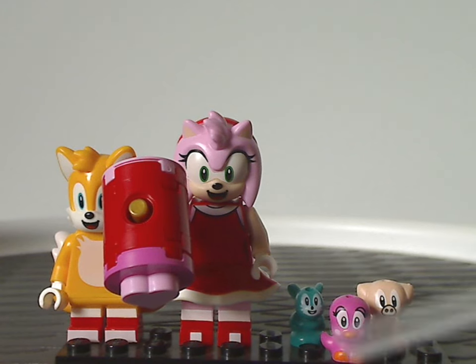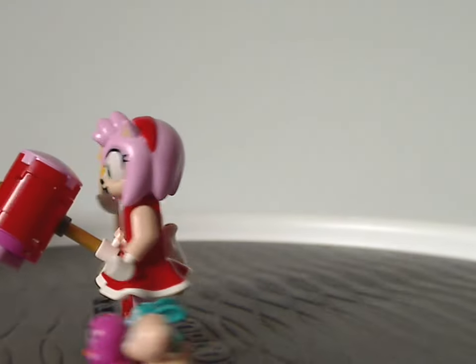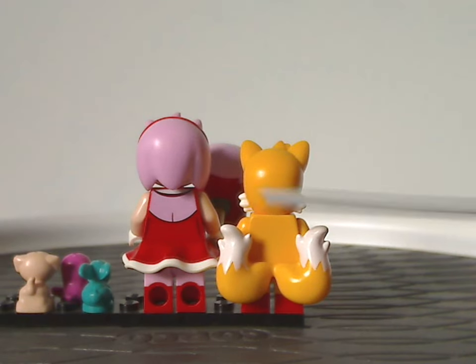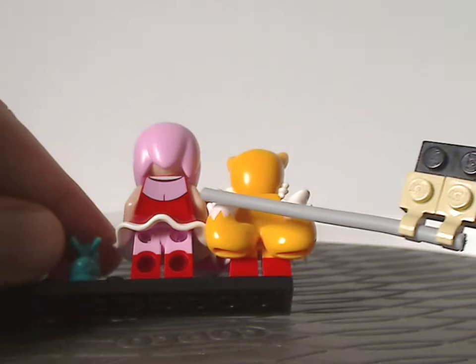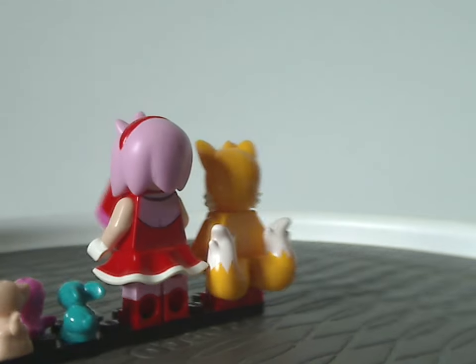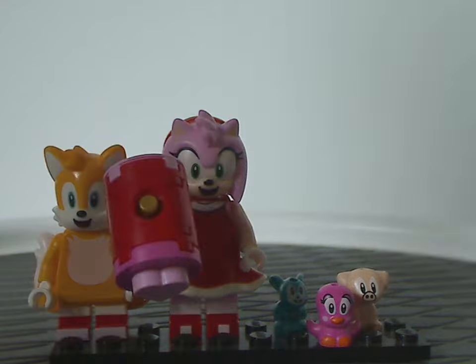The Pink Flicky is kind of similar to what we had in the Tornado plane set, of course. Then on the back side, you can see some back torso printing with Tails, and you can get that with Amy Rose there. Of course, this back printing is done quite well. And as for this minifig selection as a whole, I think this is quite good as is, but yeah.